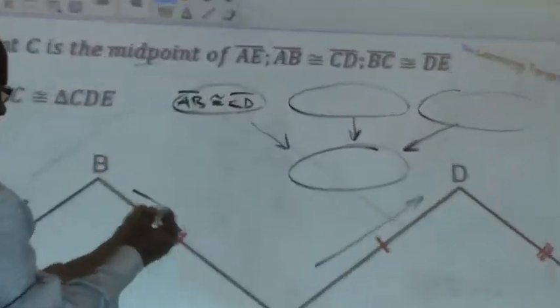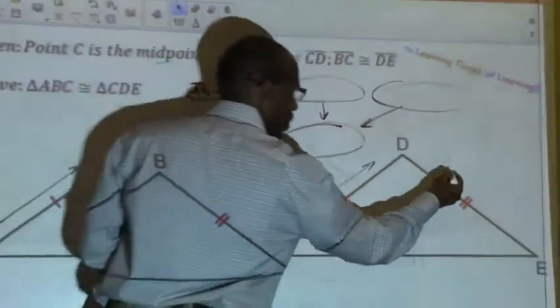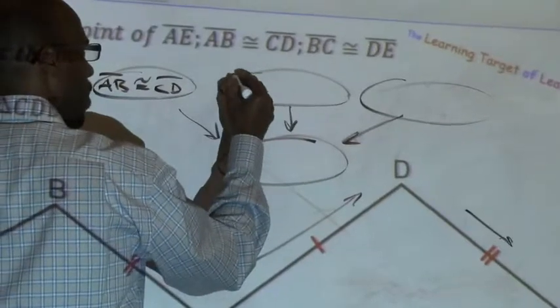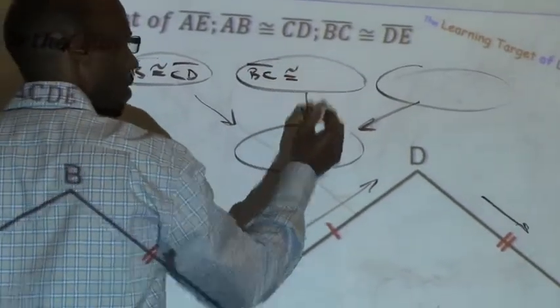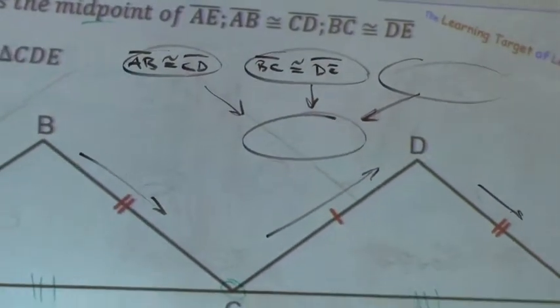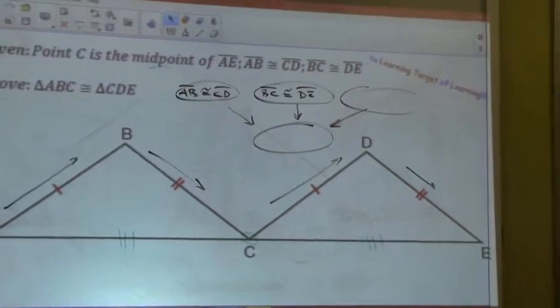Next one. B, C goes with D, E. You just told me that too. Why am I figuring it out then? The last one is the bottom floor. I'm going to go AC.